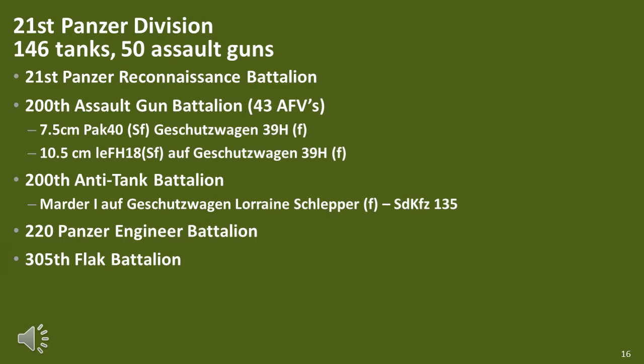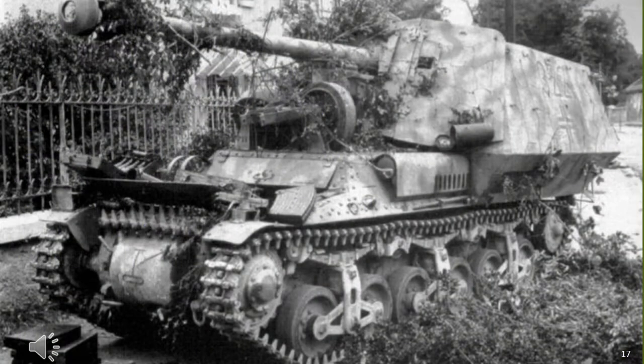The Panzer Reconnaissance Battalion also contained armoured fighting vehicles. It was likely some Marder tank destroyers were in the anti-tank battalion. That covers part 1, which contains the credible information. I must note I did have a little bit of issues with getting the correct AFV counts for the 21st Panzer Division. One source said one thing and another source said another, so I'm hoping I've selected the correct source.